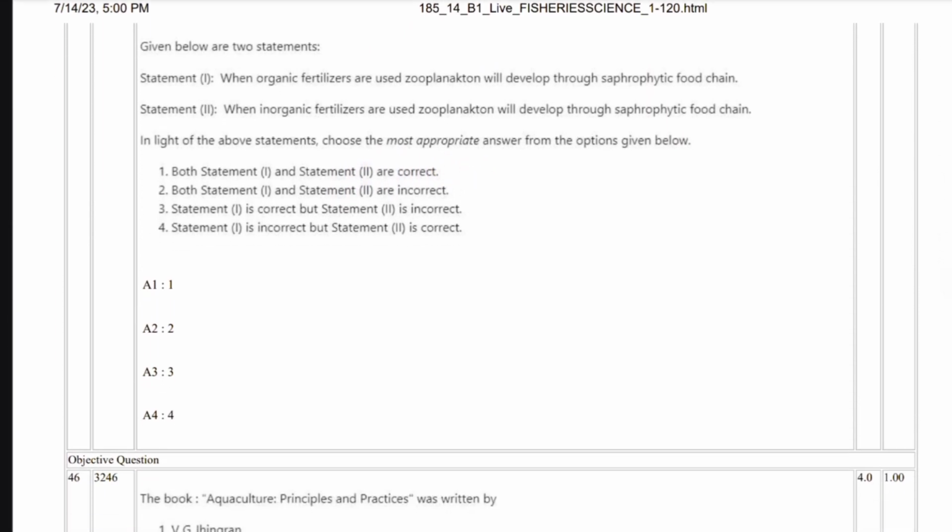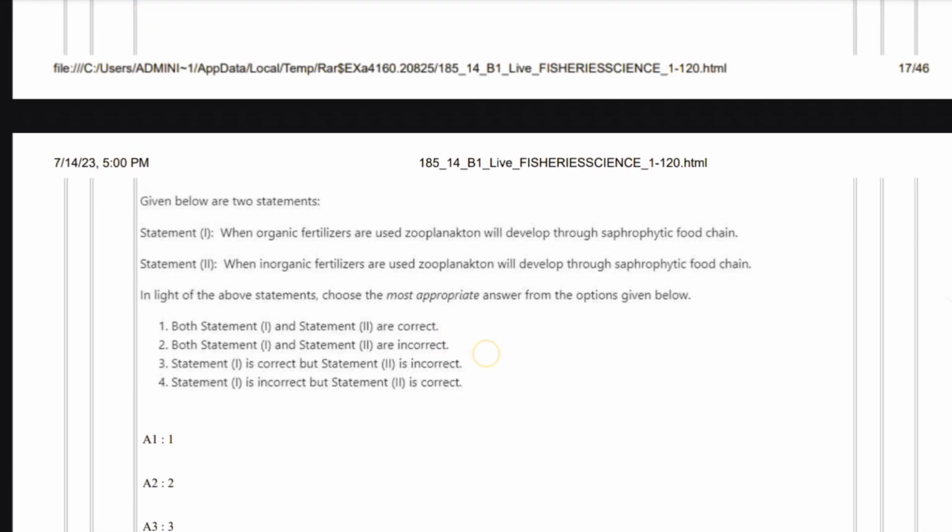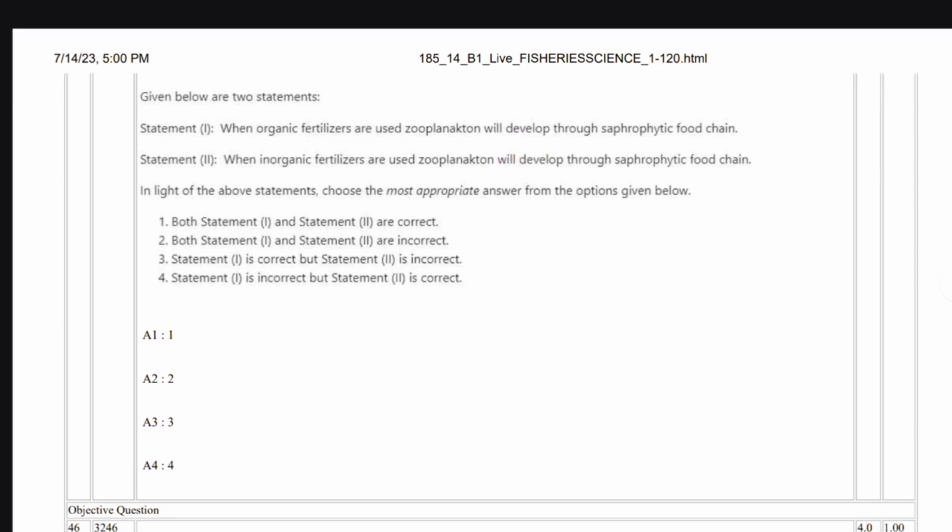Next question. Given below are two statements. Statement 1, when organic fertilizers are used, zooplankton will develop through the saprophytic food chain. Statement 2, when inorganic fertilizers are used, zooplankton will develop through the saprophytic food chain. So the correct answer is option number 3, sorry, statement 1 is correct but statement 2 is incorrect. Option number 3.